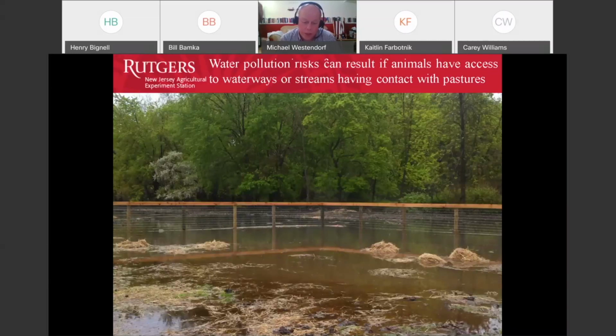And this is a water pollution risk. Now this certainly is at a time of year when there's a lot of rainfall, and when animals were grazing in that particular pasture, and really it was more of an exercise lot that they wanted to be able to raise animals on, and during the wrong time of the year they had a mess.